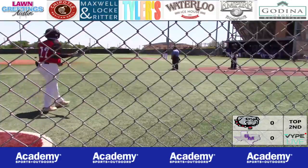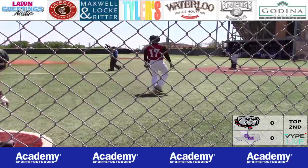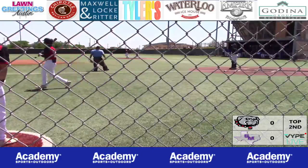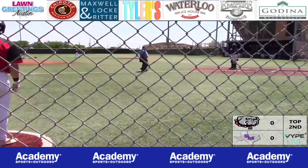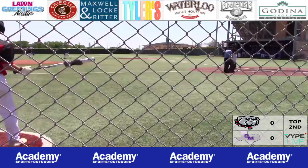As that one gets right by the third baseman, he'll still stay true as he loses his helmet between first and second. But that's a double for Ben Merriman. Excuse me, a triple. Ooh, a triple for Ben Merriman. And the Bulldogs are in business now with one out here.